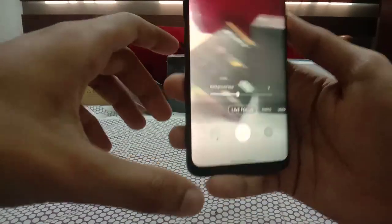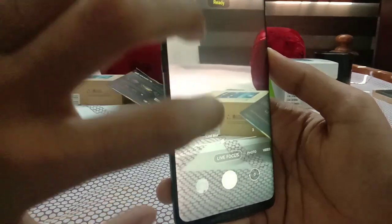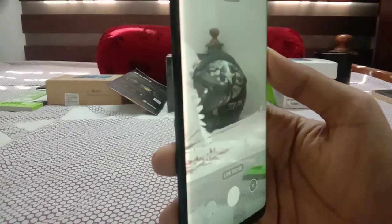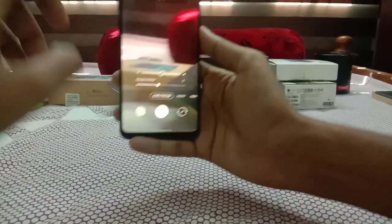So actually you guys can see this can go up to any blurred background. See, so up to any length it can go. So if you take so much over there, still also that can work. See, live focus is showing ready.